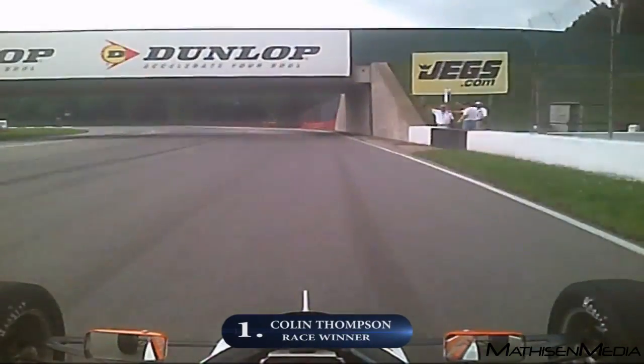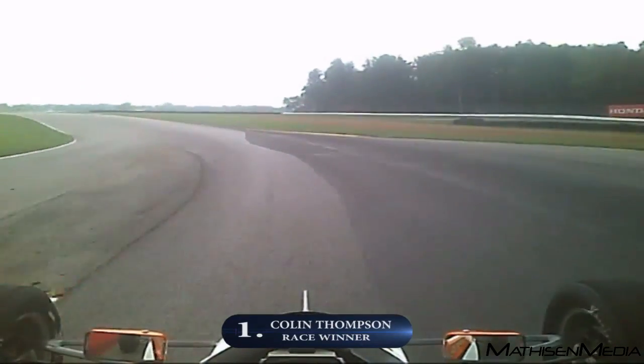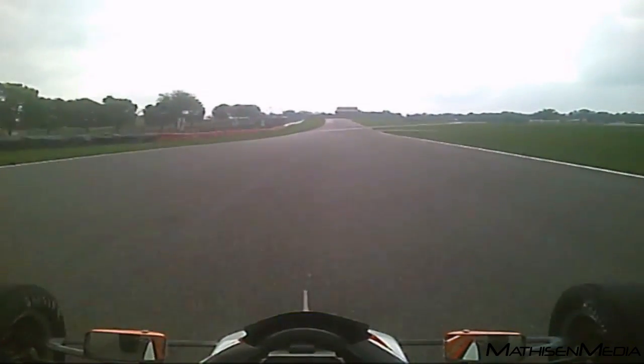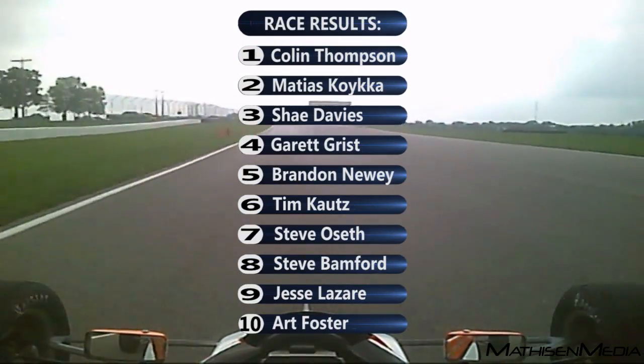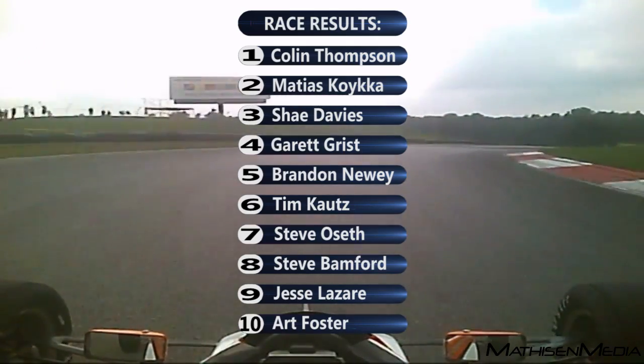Great drive. That is a great drive. That was a great race. Expertly managed, and I don't know how he didn't let that car get away from him with the hit from Davies there with just a couple corners to go. Wow. That was oval style. As we take a look at the race results, Thompson wins first race of his career over Koika and Davies. Absolutely, and followed by Garrett Griff's Brandon Newey.